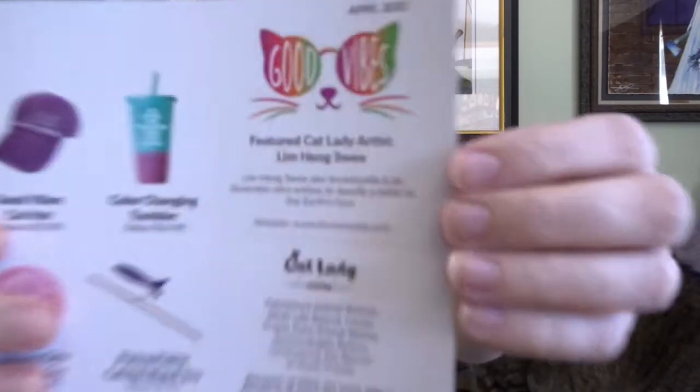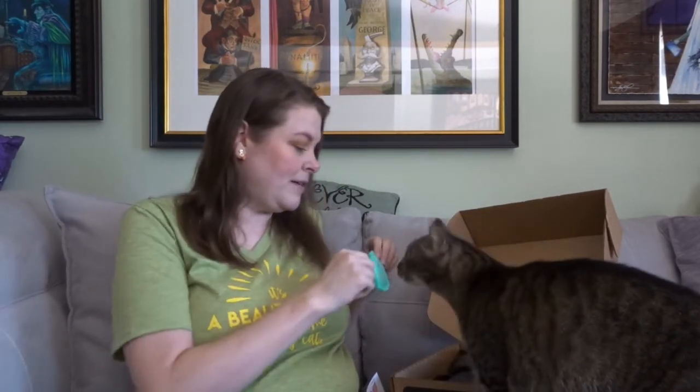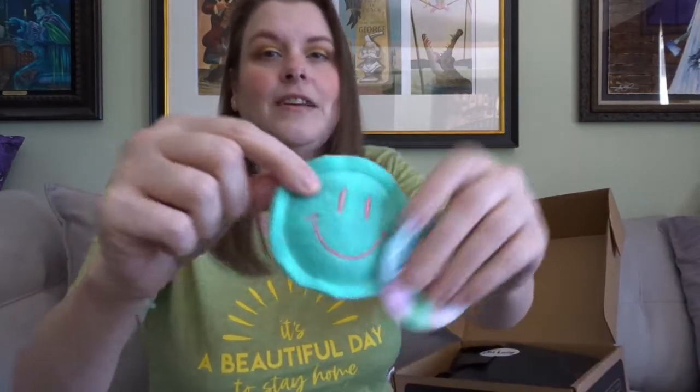Let's see if you can read that. What do you find in there, Mr. Tobes? Was there a toy? Are you trying to get to this? Look at the camera. What is that? This is what he's checking. Oh, he's leaving. This is what he was checking out.